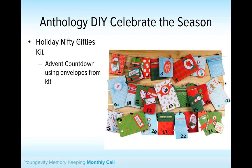But if you're looking for something else to do with them, they make really fun Advent countdowns using those little envelopes. So you can slide something into each one of them, whether it's a little treat or a little note of something they do that day. Just think creatively about what you could put in those to count down. You can also use the little envelopes on a layout. We showed that last year. There's a blog post that has that. So the Holiday Nifty Gifties kit has lots of fun things you can do with it, whether you use it as it is or use it in creative ways like the countdown.